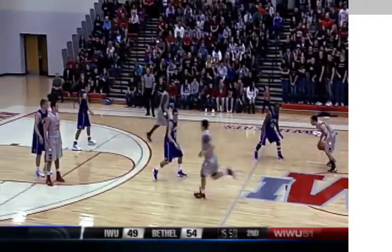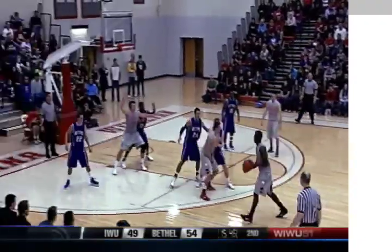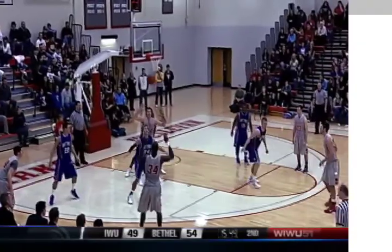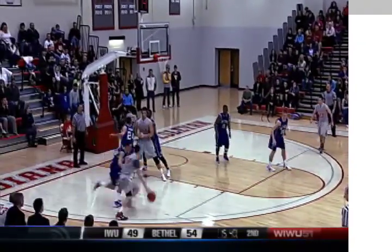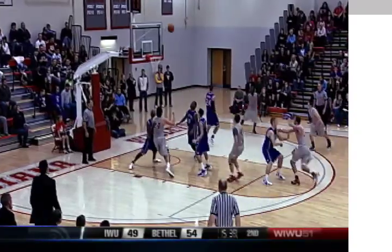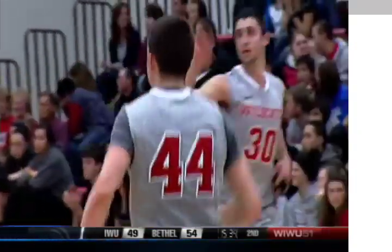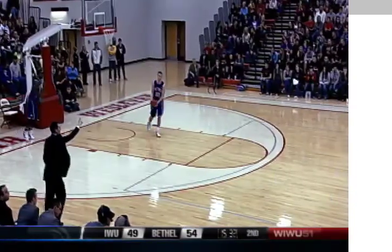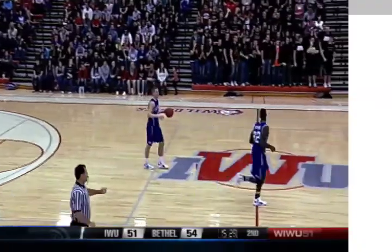Derek Troyer bringing the ball up. Handing off to George Jones. Jones into Stauffer. They immediately double-team him back out to Jones. Jordan Weiner driving in the lane, pull-up jumper, good. Jordan Weiner, so good at that pull-up 10-footer, 16 points now for sophomore Jordan Weiner.